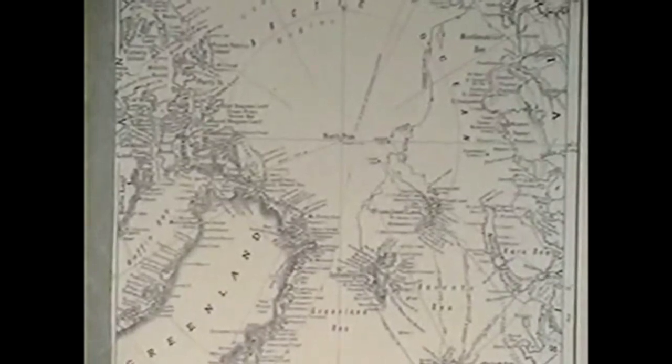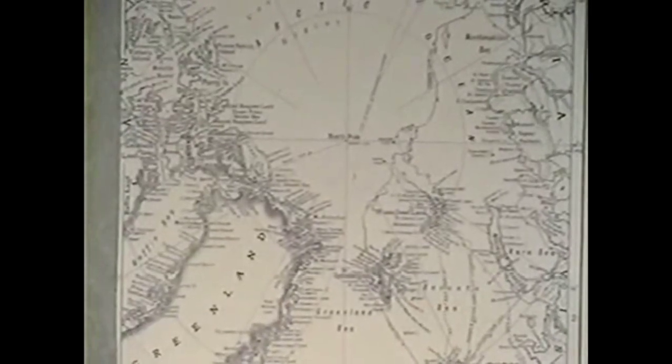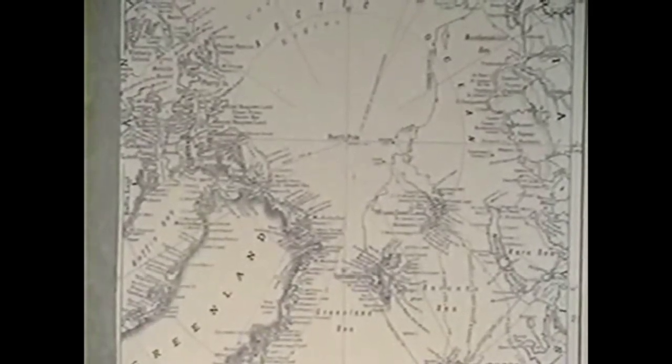Our next map doesn't have a date on it. It's a small map also, black and white. And for a couple of reasons, it's one of my favorites. The date I'm going to attach to it is between 1910 and 1912 because of the journeys that it shows. It includes on this map the journey of Perry in 1909.